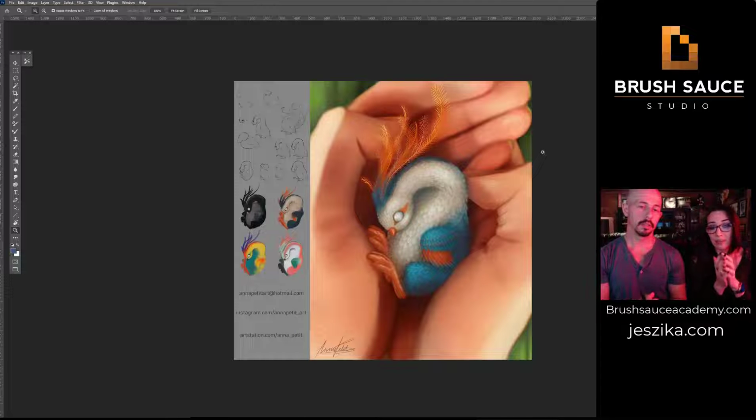Hands are hard, but they're beautiful. There's a lot there to play with, like the surface scattering of light hitting the skin, the different wrinkles and shapes. There's a lot you can play with.